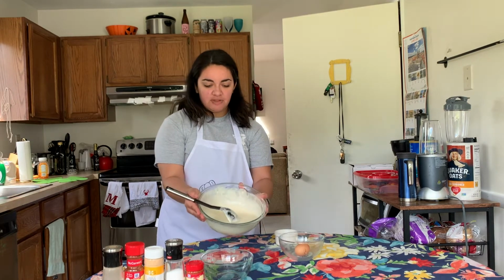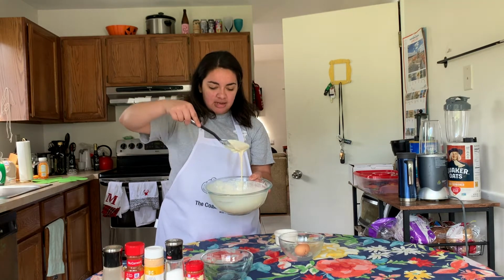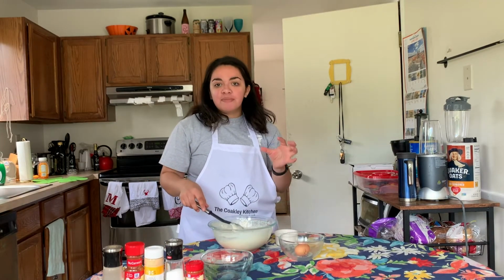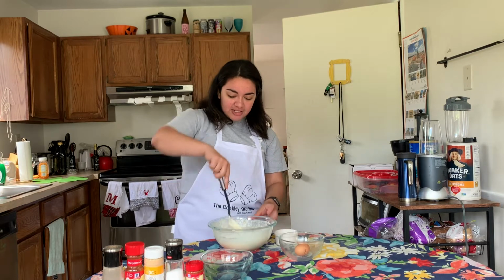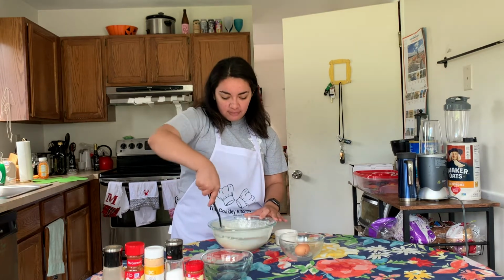So that's what your finished batter should look like. It should be really smooth, kind of runny like that. No clumps or anything. And if you're struggling with the clumps, one thing that I really like to do is either take a whisk and use that to mix it up, or you can take a fork and squish the clumps along the side of the bowl.